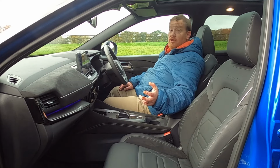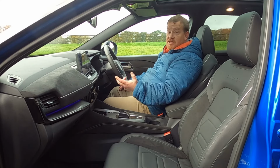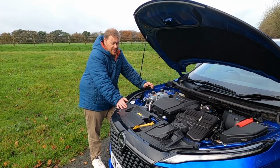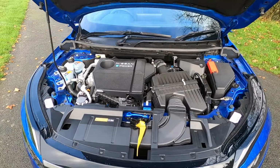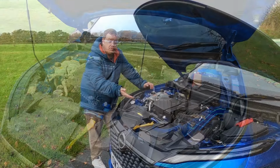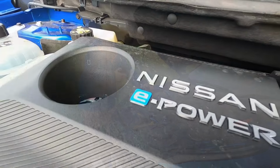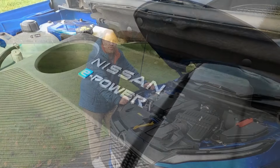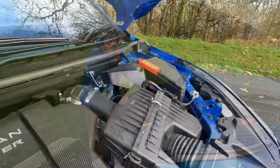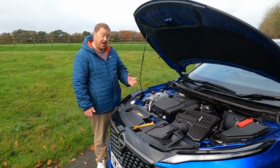So before we take it out on the road, let's have a look under the bonnet and see what engine options there are in this latest Nissan Qashqai. So in the latest Nissan Qashqai, Nissan have been praised and acclaimed highly with their e-Power powertrains. In the Qashqai I have the 1.5 litre turbocharged petrol engine that's combined with the hybrid setup that Nissan use, and it is very, very efficient. I've been averaging around 40 miles to the gallon throughout my week. It's very smooth, very efficient, ideal for towing.